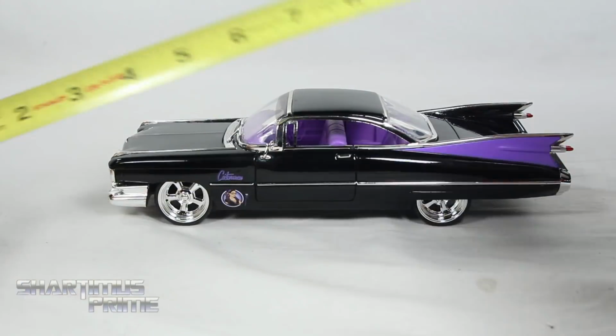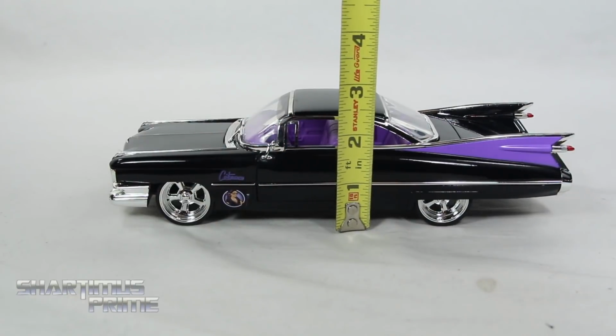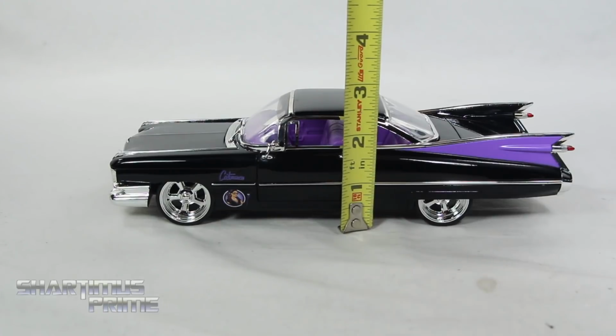But anyway, measuring this out, you can see it's at about, I want to say, just a little over 9 inches across. And then you can see just under 3 inches tall, or closer to 2.5 inches high.